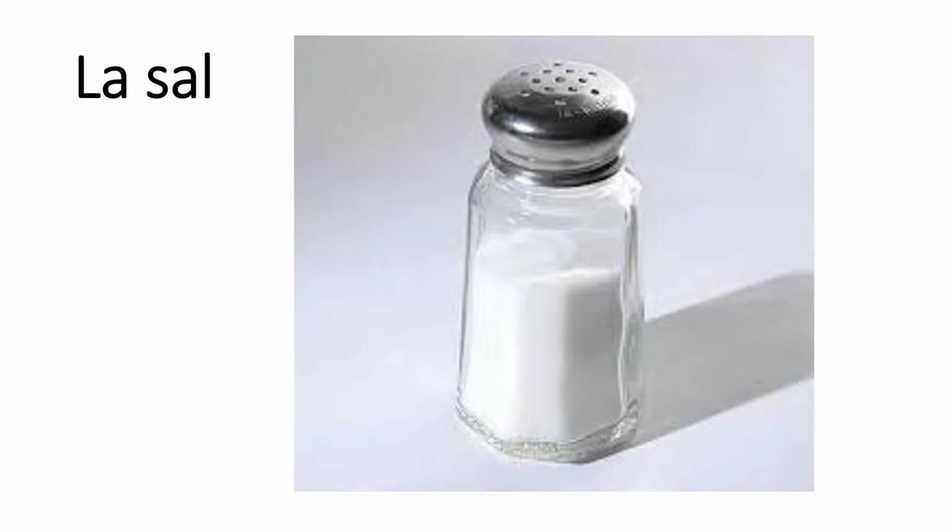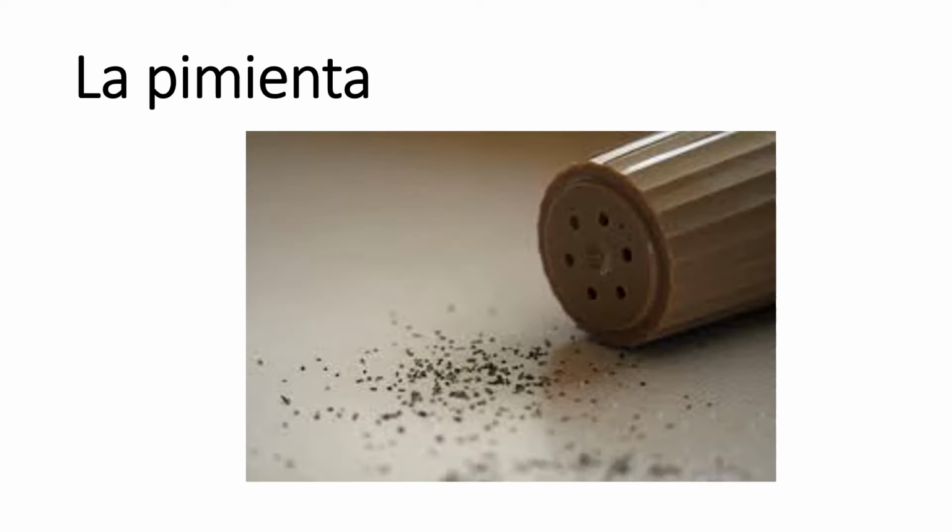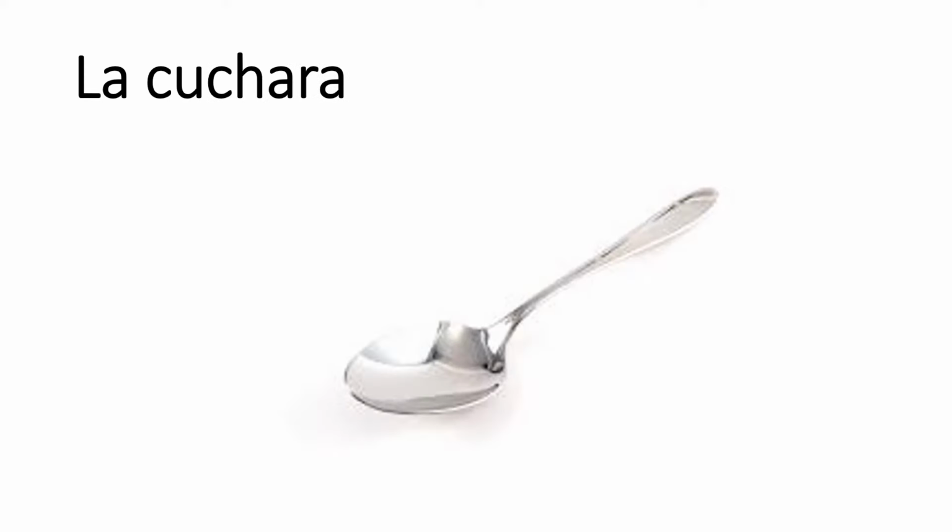La sal. Add a T and you got the English version, salt. La pimienta. Goes with pepper. It is pepper. Goes with salt. Salt and pepper. La pimienta. Pepper. La cuchara. Spoon.